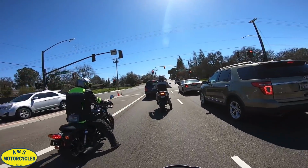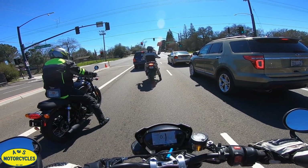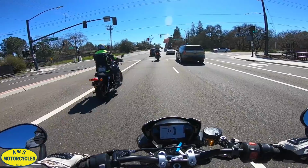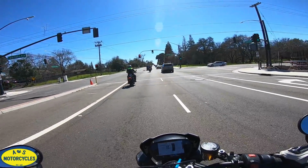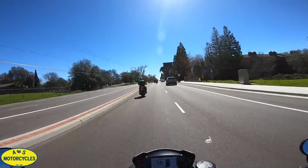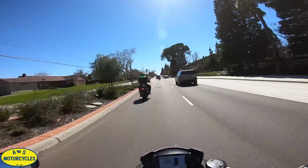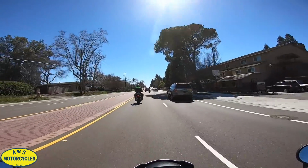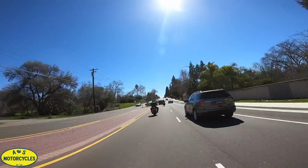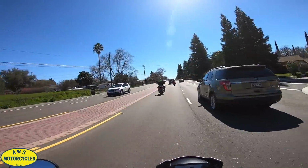So let's try shifting the mode. Oh, it went ahead into this. Let's do the curvy road then. All right, so at some point it did switch. Maybe I have to be on the brakes. It's always funny how switching modes works differently for every bike. I enjoy the MT, you just click it over, you let go of the throttle and it switches. Same thing with the BMW, so I'm familiar with that.